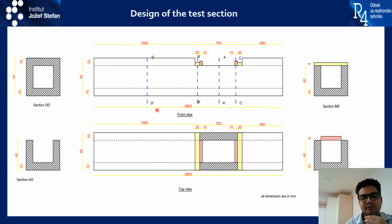Now if you cut it from the various sections, then you see that if you cut from DD, the section looks like this. This four view is the side view, this is the front view, and this is the top view. So this is mainly meant for fabrication purposes. So to close the top of the section, which is 700 mm long, we have another.